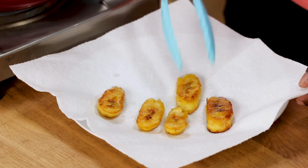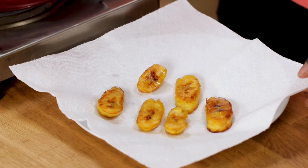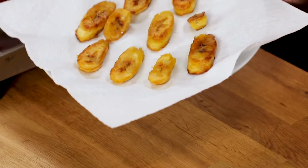If my date doesn't like plantains, we can't date, honestly. So our plantains are ready. So we're just gonna go ahead and get this onto a paper towel. This is a love language right here, ladies and gentlemen. So if you really wanna make somebody happy, you wanna make them smile, your plantains have to look like this.